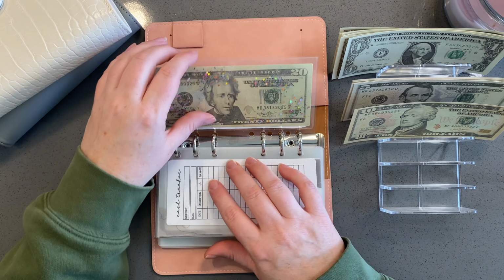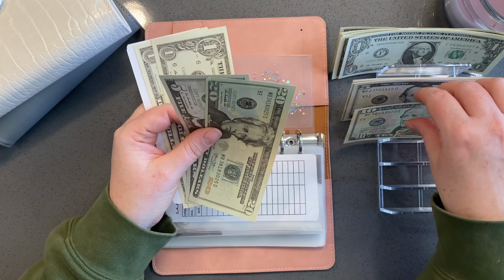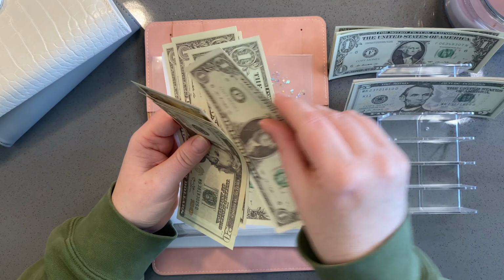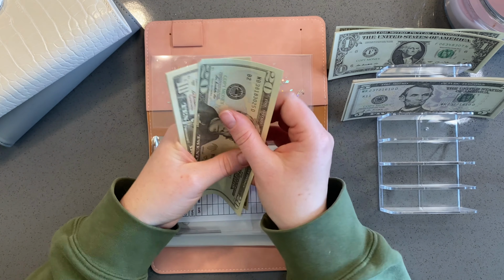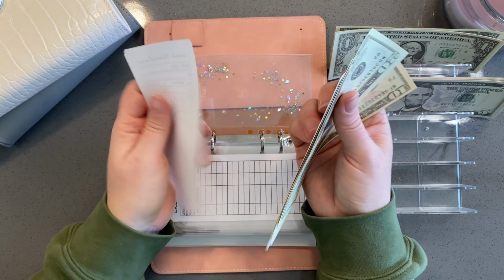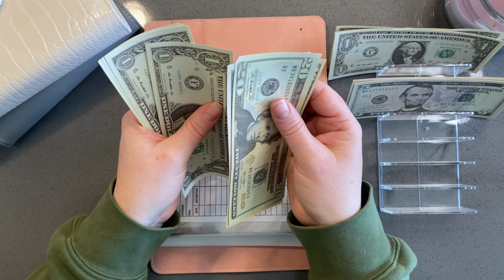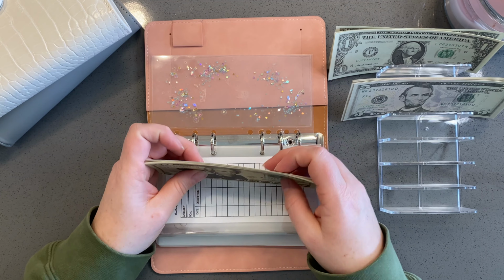Challenges, I don't have anything going on with that right now, but gifts I'm giving 13. I spent out of this recently to fund a fundraiser for my littlest niece. So 20, 30, 35, 36, 37, 38, 39, 40, 41. Yeah, okay.